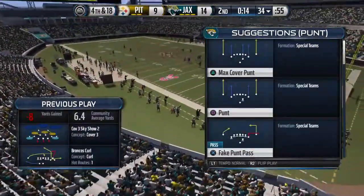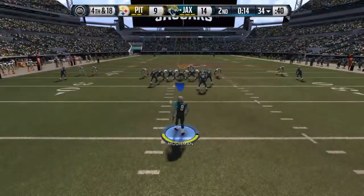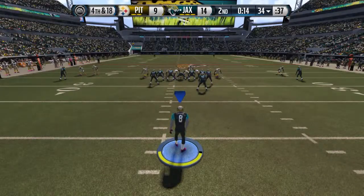Well, that time the quarterback is sacked on third down. And that's, of course, bad. But the good thing is he did not try to force the football down the field and get the turnover.